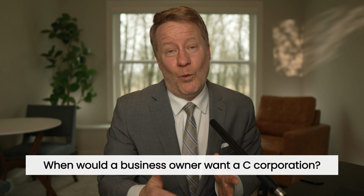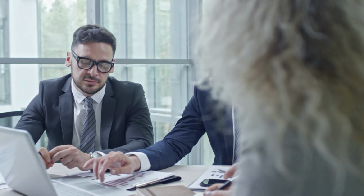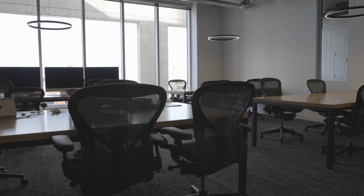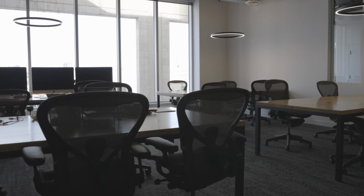So, going back to the big question here, when would a business owner want a C corporation? Well, if they're not going to have to pull a lot of money out of the company and they plan to just accumulate wealth or retain earnings, keep all of those profits, and then pass that on or donate something to a charity, that's a great example of when a C corporation will cost less for the owner. The owner will pay less in taxes with a C corporation than the owner would in an S corporation or an LLC taxed as a sole proprietorship.